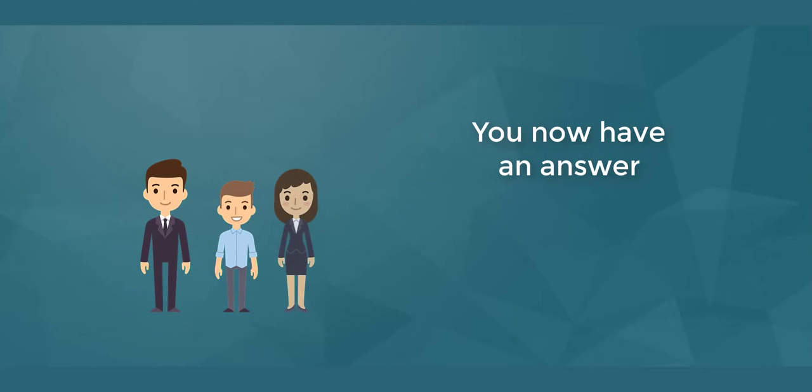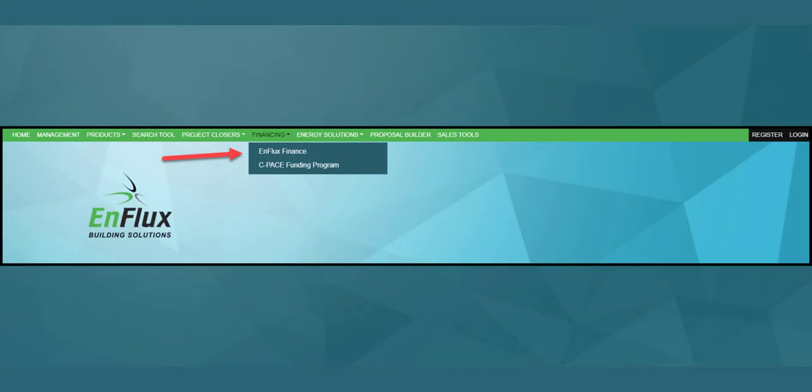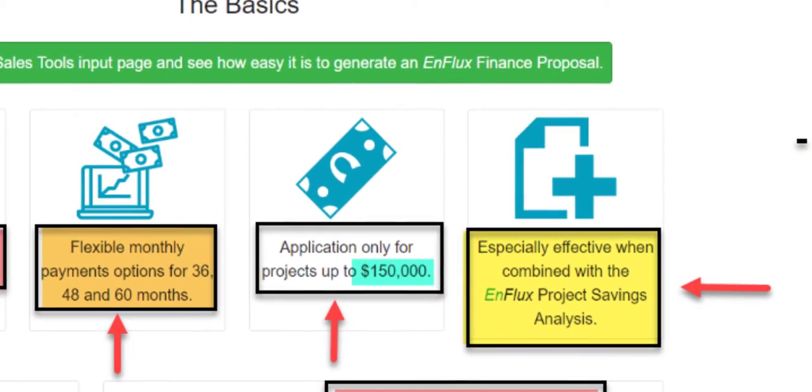You now have an answer to turn those repairs into replacements and help win more term maintenance business. Let's see how this works by first clicking on EnFlux Finance under the Financing tab and see the primary features highlighted. Most credit decisions can be made the same day from a one-page application for up to $150,000.